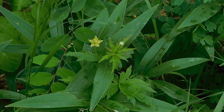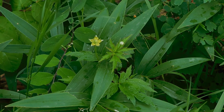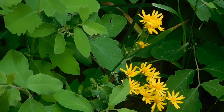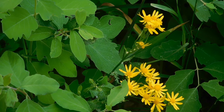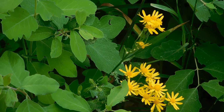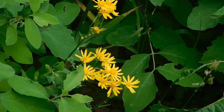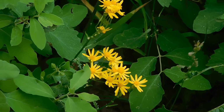There's another one near here. Maybe we'll get a chance to look at that one too. So I do want to show you this one. I'm not sure what it is. So if anyone has any idea, definitely let me know. I would guess it's something in the aster family. It's very daisy-like looking. It's yellow. They grow along the side of the road. They always bring a smile to my face. So there's another one for you.